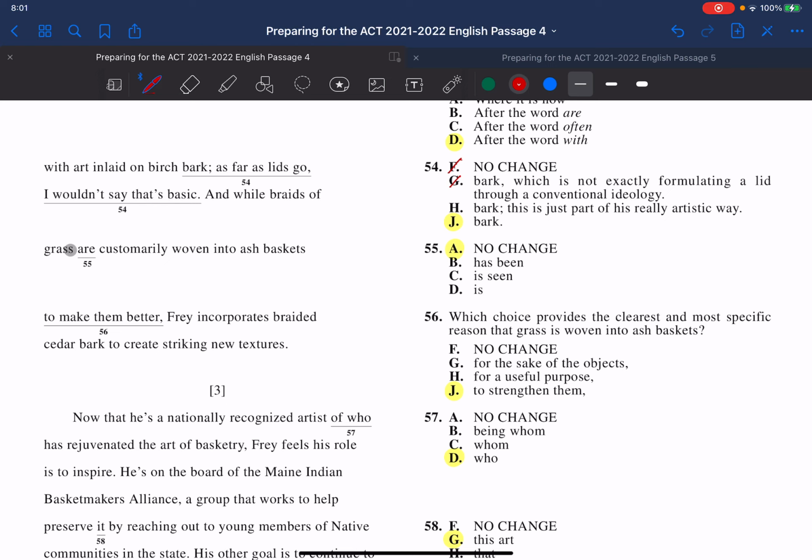So C is singular and D is singular, as well as letter B. It's passive, but braids, if that were plural, it would be braids have been seen, or braids are seen. So the only one that agrees with the fact that we're talking about braids of grass is this, to keep with the plural.